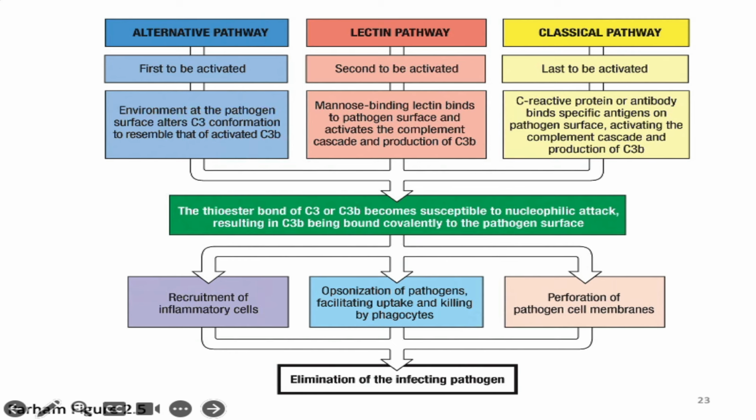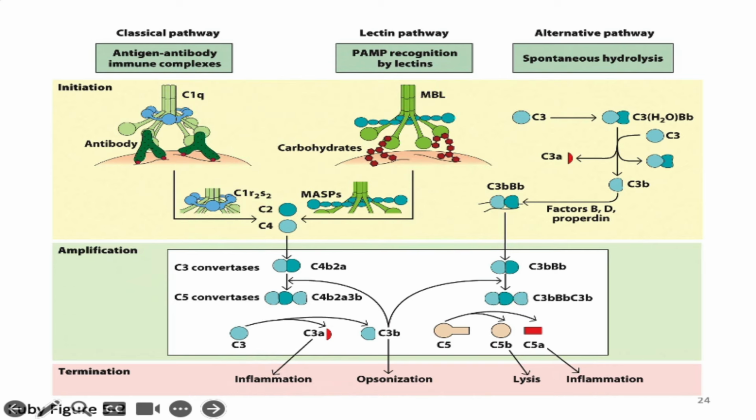Your textbook shows this to you in words like this. Another textbook that immunologists often use shows it here in pictures. And so we're going to be walking through the steps of this in pictures. So like I said, we're going to start with initiating by the classical pathway.